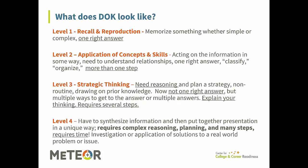So what do the various levels of student thinking look like in the classroom? If the ceiling of the task is at a complexity DOK 1 level, then the student is providing one right answer and he or she is recalling information. At a DOK 2, application of concepts and skills, teachers have students act on information they have memorized or learned from level 1. Student actions will include understanding relationships of concepts and the ability to classify or organize information. At a DOK 2 level experience, students usually must use more than one step to get to the one answer.